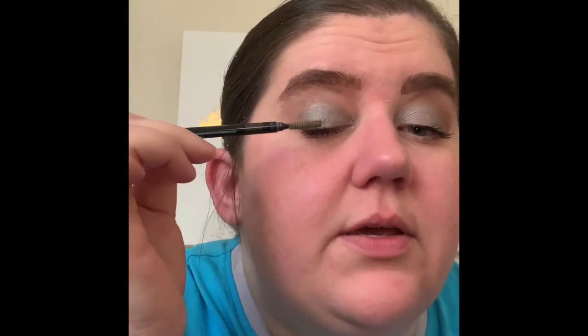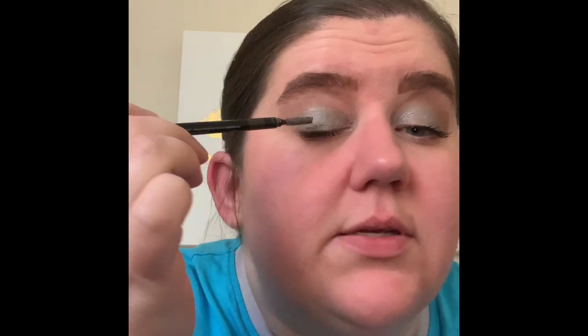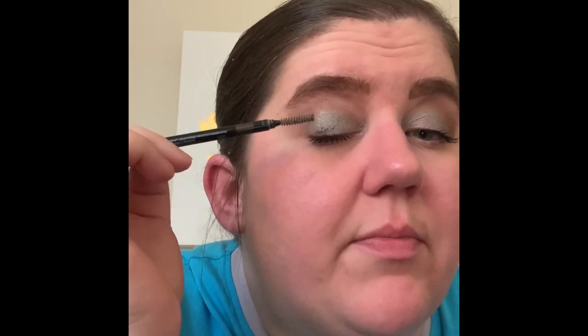Okay, y'all, we are back. I told y'all I would show you how to deal with that line, or when you get mascara up here. Sometimes I'll get it up here, but today it looks like we're just focused right here at the base of my lashes, which is a good thing. But I don't quite like that eyeliner look. It doesn't work really well.